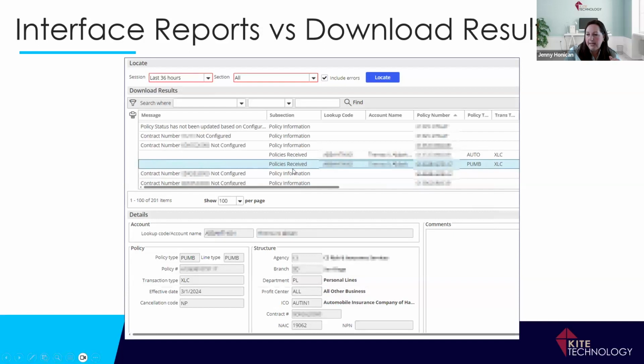So here, if you highlight a policy received, then this will show you this cancellation that came through, and it gives you a lot more detail down here. If you have an error message and you keep scrolling down, it'll show you the full list of the error message. And I really like to use this. I use this probably more than I use the reports, but I wanted to at least call it to your attention, because I don't know that a lot of people use it.